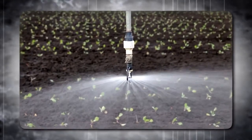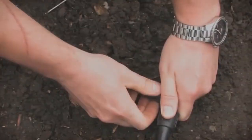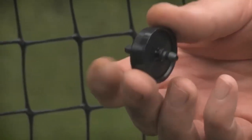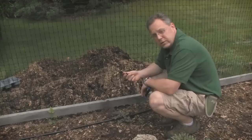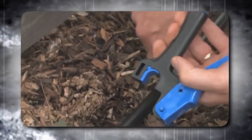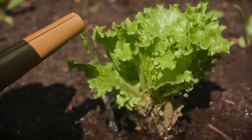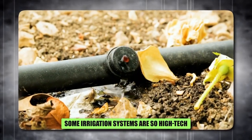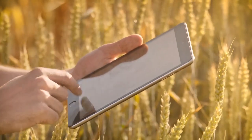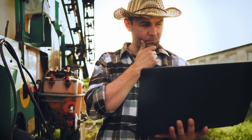But hey, we're living in the age of tech, right? And that goes for watering crops too. Fancy gadgets like soil moisture sensors and weather stations help farmers water smarter, not harder. These gizmos keep an eye on things like how wet the soil is and what the weather's up to, so farmers know exactly when and how much to water. And get this, some irrigation systems are so high-tech, farmers can control them with their phones or computers. They can tweak the watering schedule from anywhere, whether they're out in the fields or chilling at home.